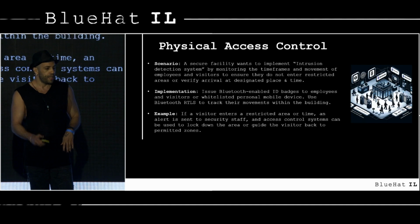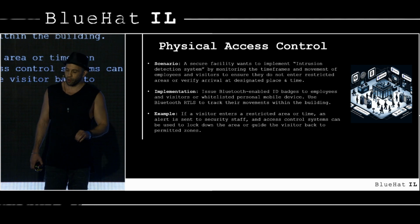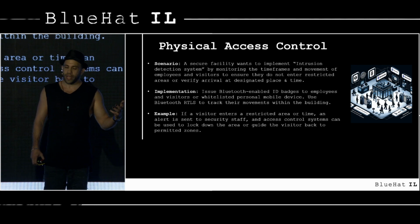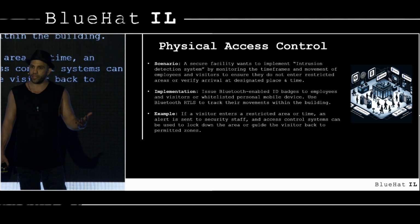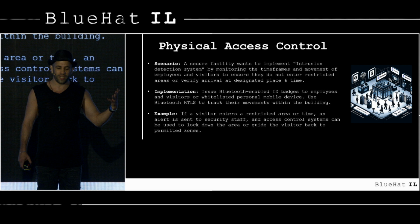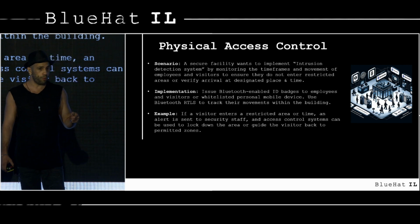Okay? The next use case is much more interesting, and this is physical access control. Okay? Think about a restricted area in your company, in a factory, whatever, maybe a restricted room like the data center, the entrance to the data center, which I can govern with just a Bluetooth-enabled machine that digests the RSSI signal, and then I can know who is going into the room, how far they are from the room, and whether I should approve them or not, okay?